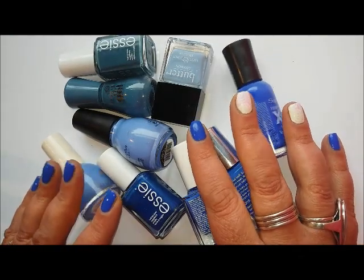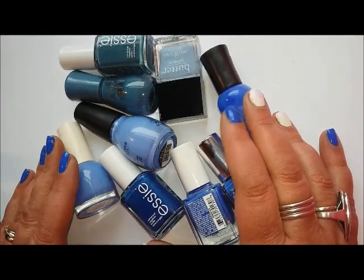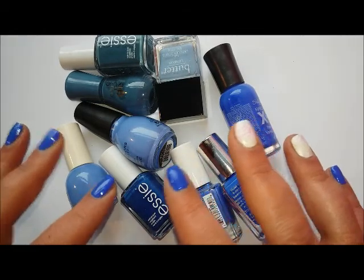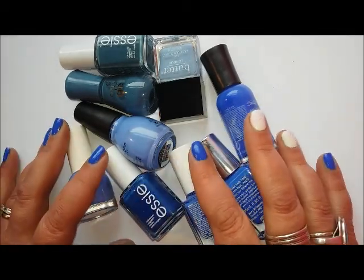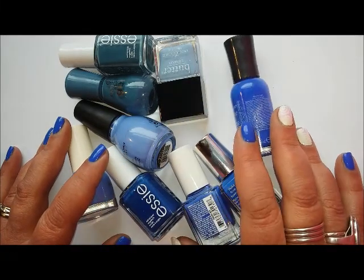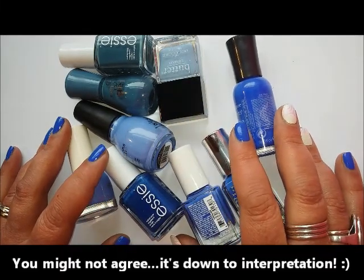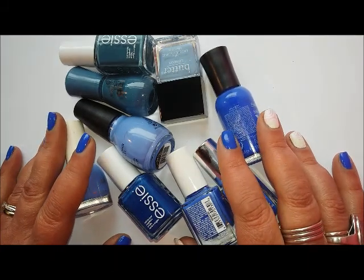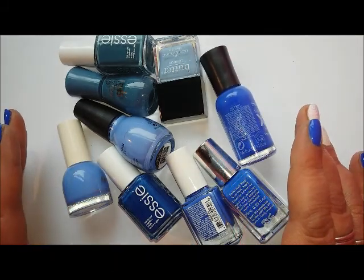So what I'm going to do, when I looked at the different types of blue, there were actually like 60, 70 different types of shades of blue, which would have been epic. But what I've done is I've pulled out 20 different types of blue that I've heard or that we've talked about before in the nail polish community. And some of them actually were quite surprising, and some blues that I thought were a particular type of blue aren't, so you might be surprised as well.